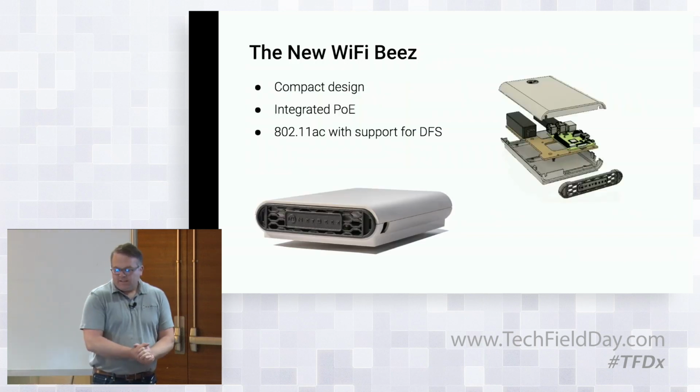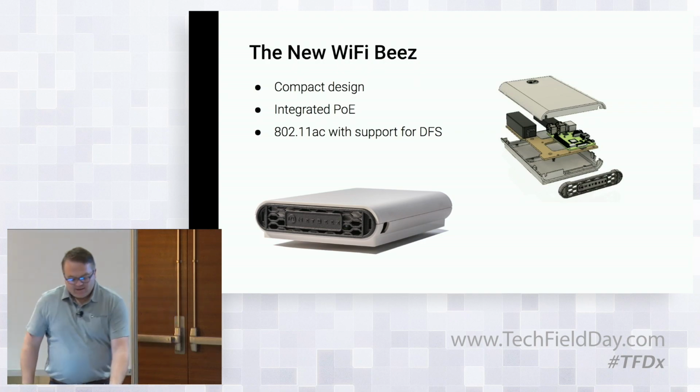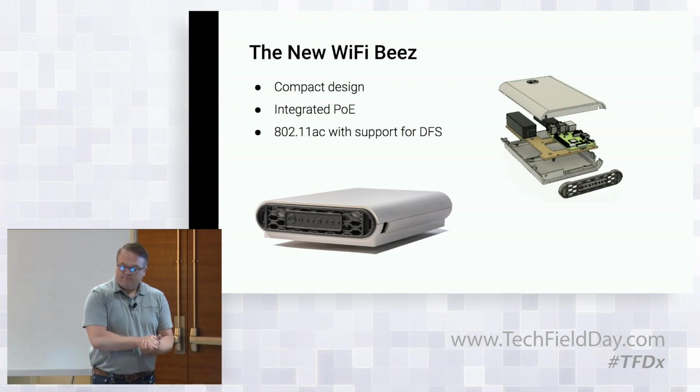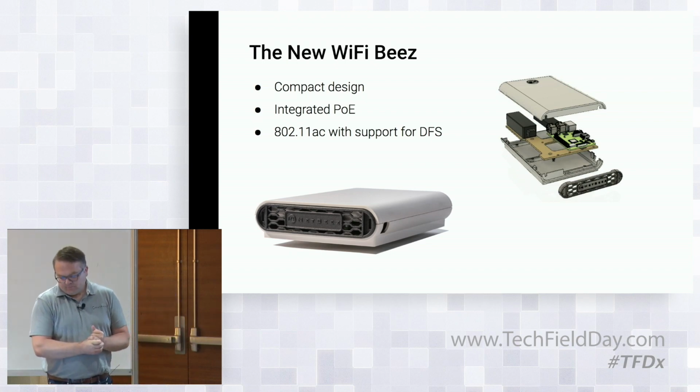So we released earlier this year a new Wi-Fi agent. So it looks like this. It has PoE supported inside and has a more compact design than the previous version we had. It's 802.11ac. I'm sure you are curious about AX these days. We're not there yet, but it's going to come. I don't know if there are any AX clients even right now out there. I've seen some in the wild, but nothing really en masse, I think. It supports DFS channels.